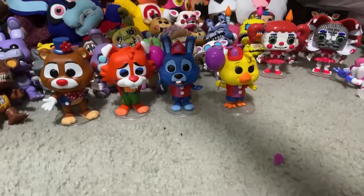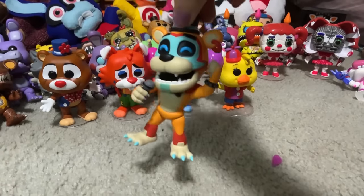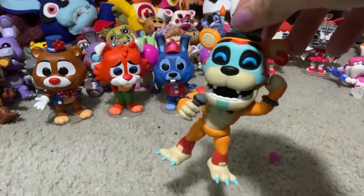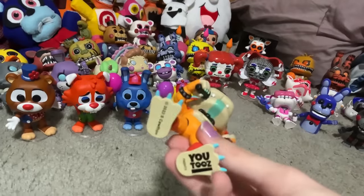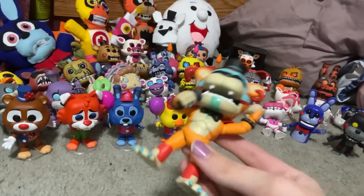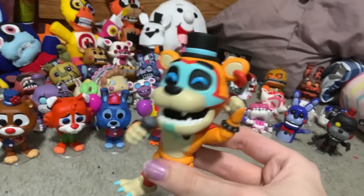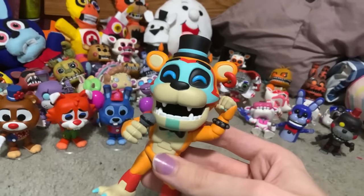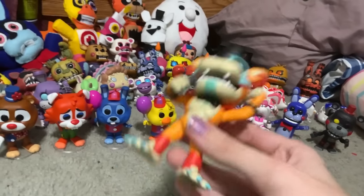And now we have the U2s! Better? Question mark. Hard to tell. These things are like three times the price of the Funko Pop, so it's really hard to tell. Anyways, here's Glamrock Freddy. I bought the U2s of the Security Breach guys because they didn't make Security Breach Pops or any good figures. So I was like, you know what, I want some figures of the Security Breach guys. So I bought the U2s. And I actually really like these guys, honestly. They're sculpted well, they're accurate. They have stylized eyes, which is annoying, but whatever, they still look good.